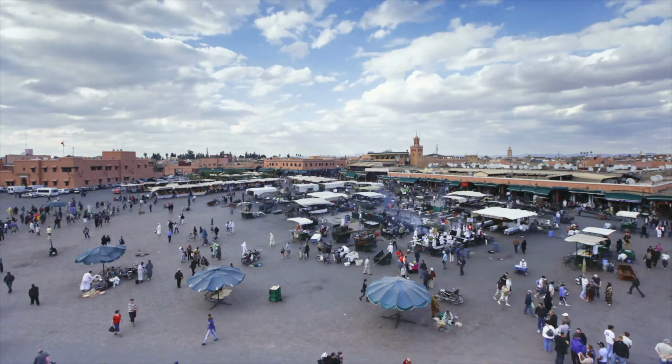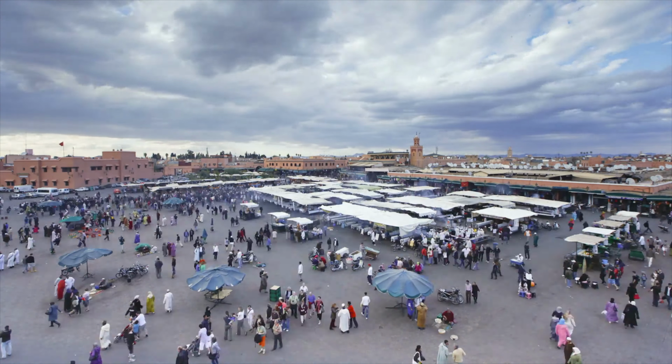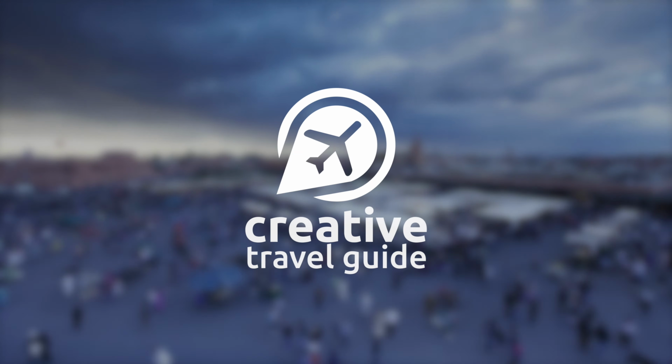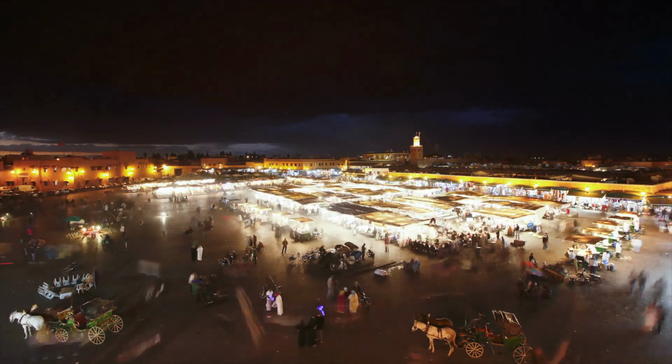Marrakech is a fascinating and charming city in Morocco, often overlooked by travellers. Also known as the Red City, this is a cultural hub with many things to offer visitors. This is Katie from Creative Travel Guide, and today we are sharing this Marrakech travel guide so that you can plan a trip to this vibrant, colourful city on the fringes of the Sahara Desert.